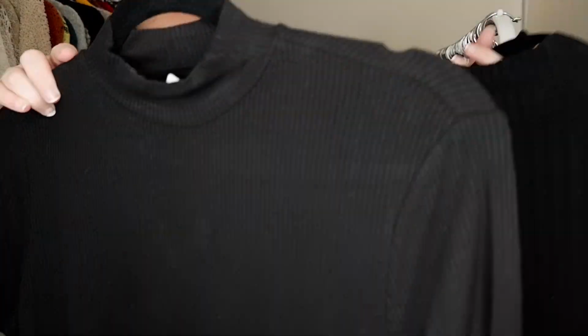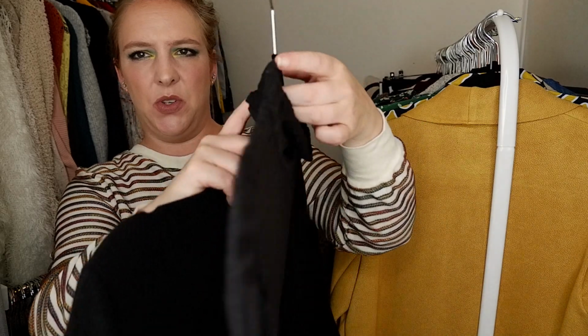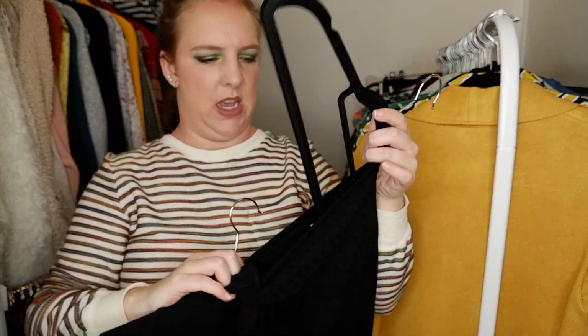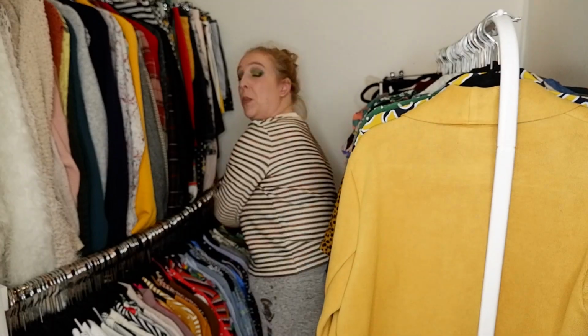So that's why I have two. I was like, why do I have two turtlenecks, but one has short sleeves? But I like the weight and the feel of this one so much better than this black one. And this black one also looks a bit ugh at the top, so I think I'll get rid of that. And I really like Monki for turtlenecks, so I think I'll just buy one from Monki to replace that.